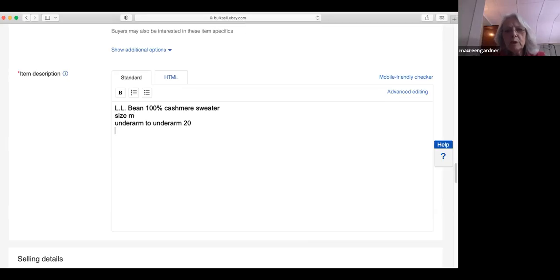The other thing that you want to do is the length of the garment. I usually measure from the back neck seam to the bottom. I'm going to guess again at 19 on that. Obviously you'll take measurements. And the other thing is your sleeve, and I'm just going to write 23 on that.